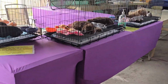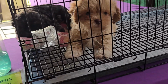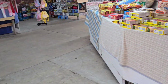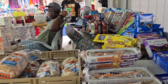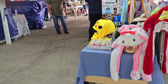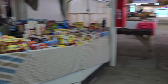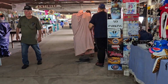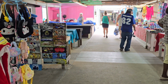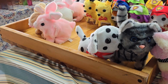Oh, here's some puppies. Lots of intersections in this place. You go that way. Well, we came from that way. You can go this way, that way, or that way. Our car is down there, but somewhere up here is that store. We're halfway up here.